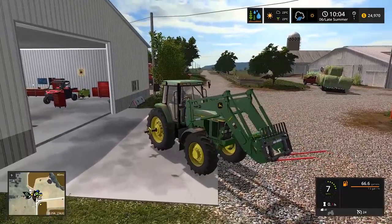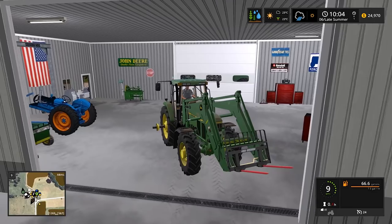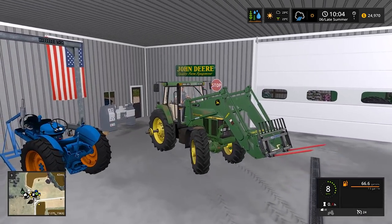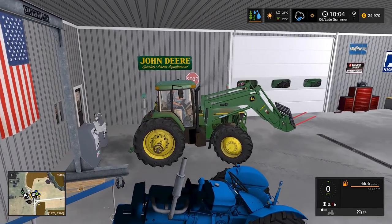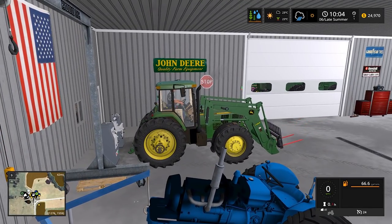Just seeing those bales, I love the bales. These bales are perfect, too, the bales that the baler makes, because the real in-game ones are tiny and don't look realistic. These ones are awesome. There we go. 7,400. She's a little dirty yet. We'll put the 7,400 right here.